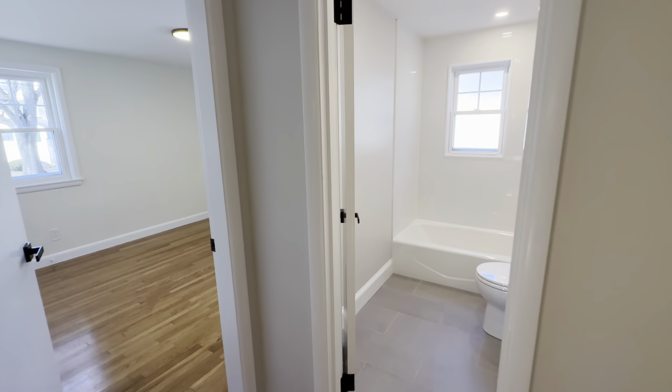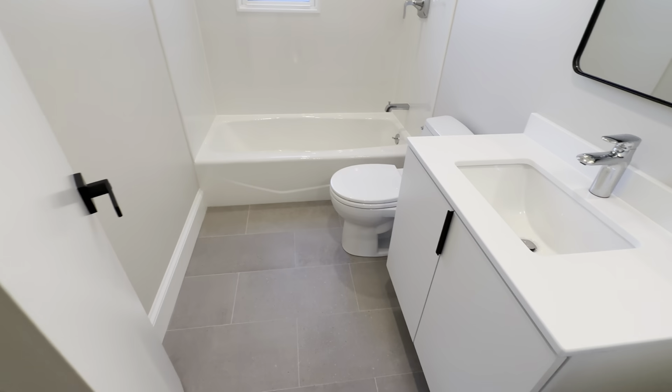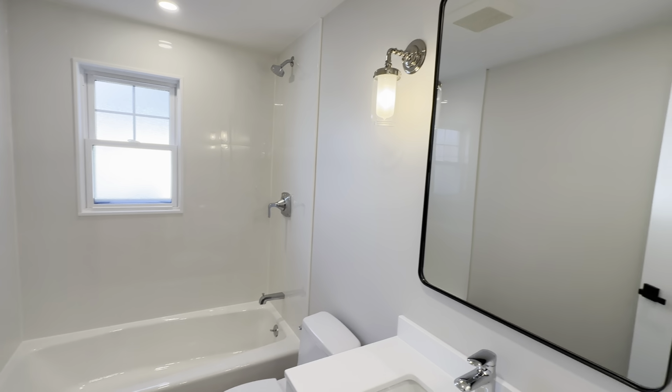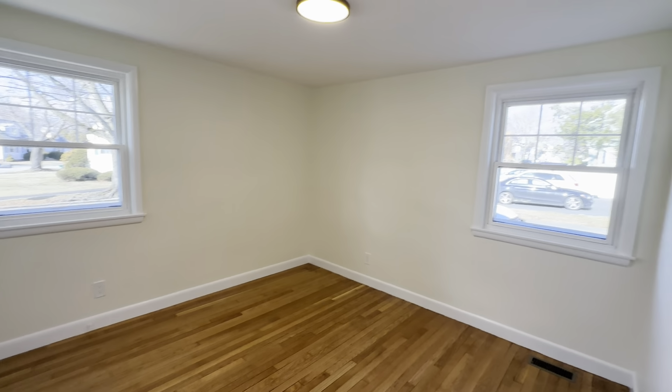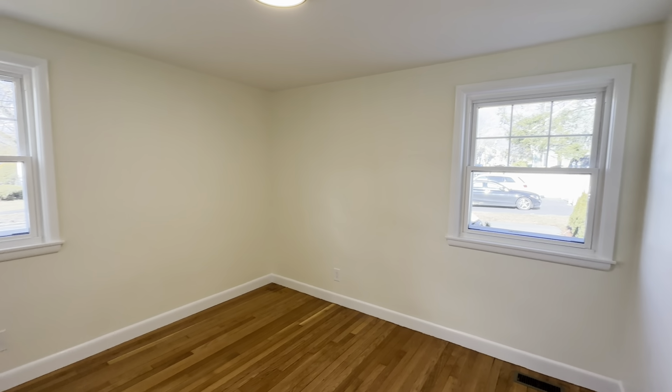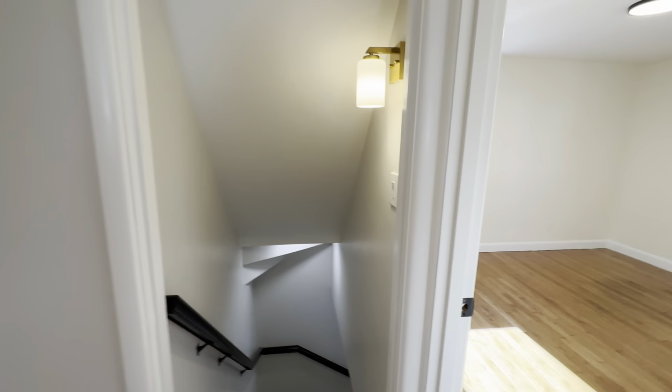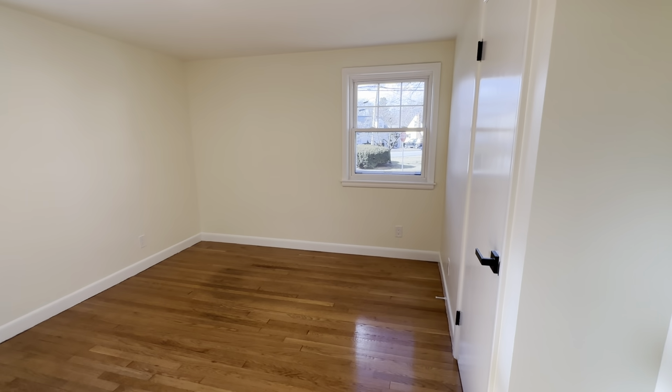It's a 4-bedroom, 3-bath. Glass will be put in for the shower doors. So here's bath 1. Bedroom 1. Closet. Bedroom 2.